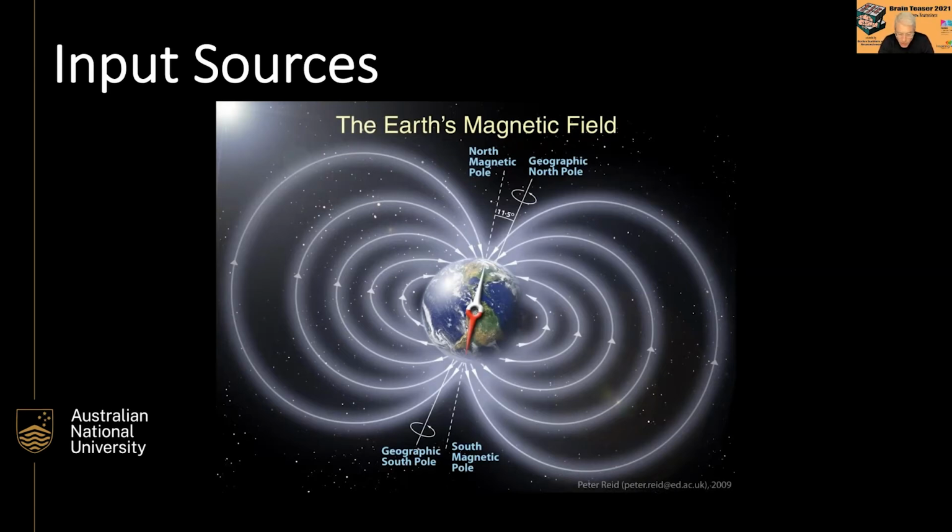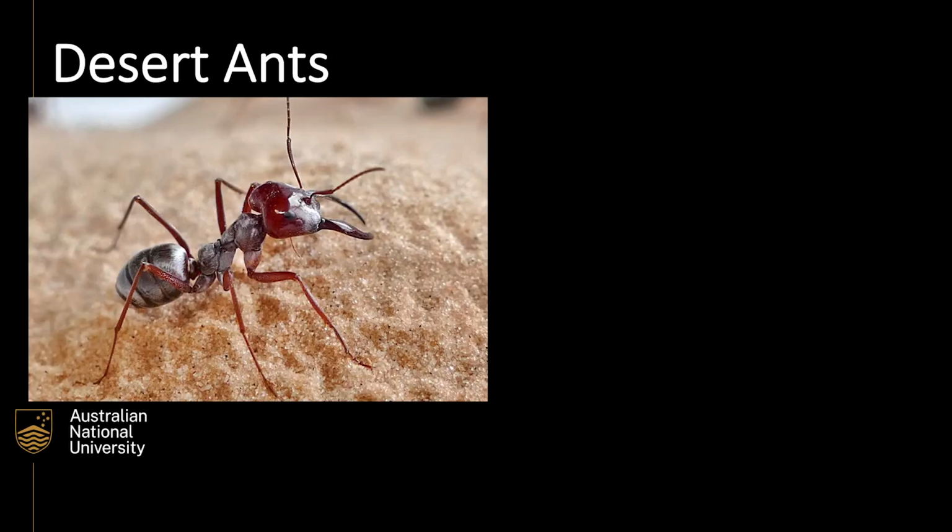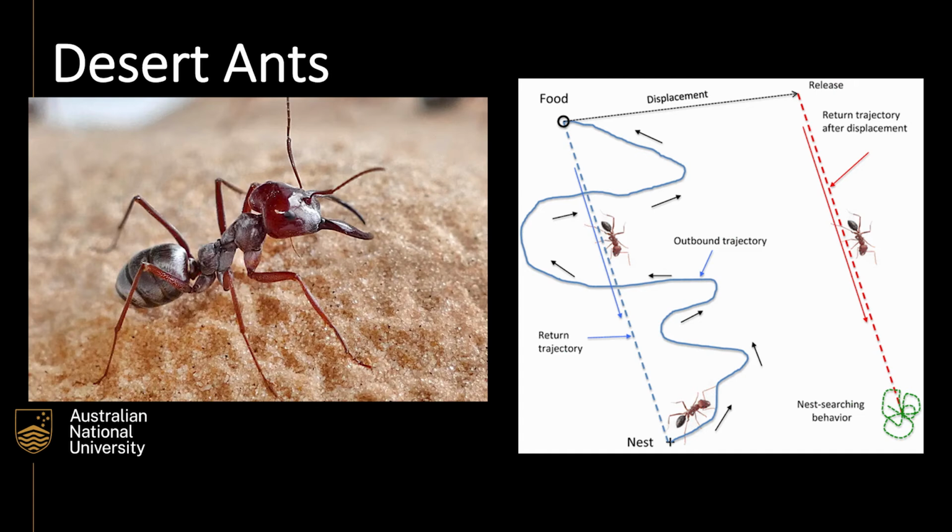So in the 1980s, researchers started looking at desert ants and how they navigate. These ants live in the Sahara Desert, and they travel fairly long distances in a really featureless environment to forage for food. Once they finish their foraging, they're able to return in a straight line directly back to their nest, regardless of the route they've taken on the way out. This is pretty impressive, noting how, as I said, featureless the environment is in which they're foraging.